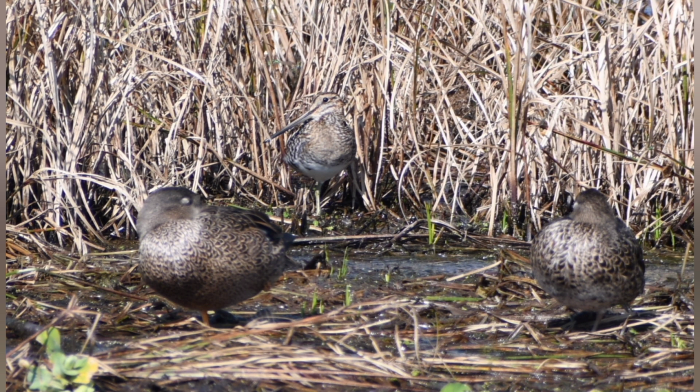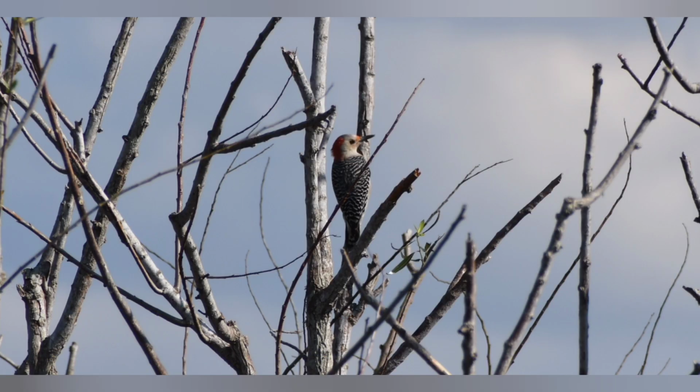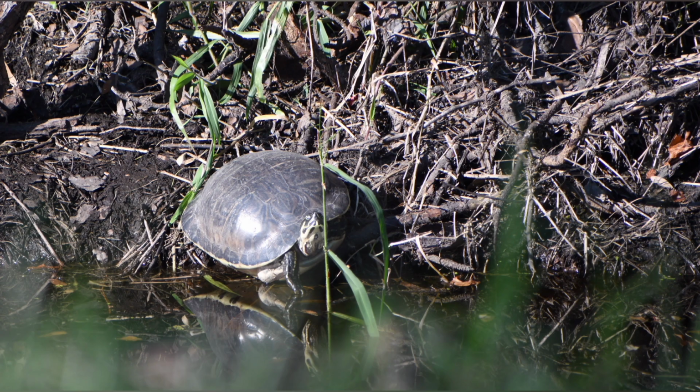I literally didn't realize that the snipe was in this picture when I took it. It wasn't until later that I got home and zoomed in that I realized that it was in the background behind these teal. Another bird we happened to see on this trip was the red-bellied woodpecker. They're fairly frequently seen anywhere in Florida, and so you could definitely see them on the drive just by chance.